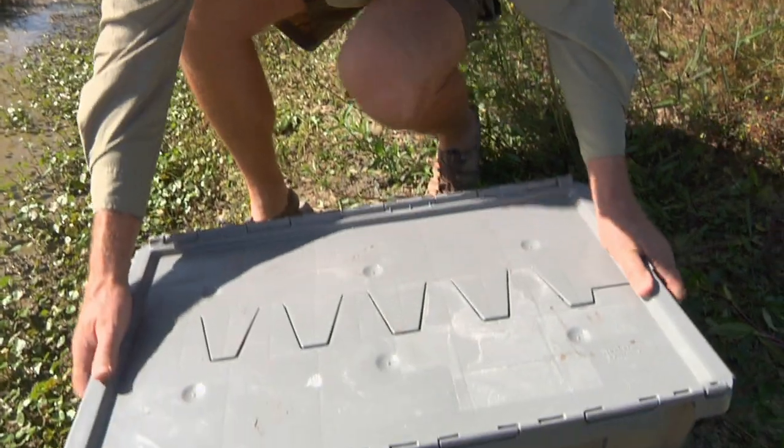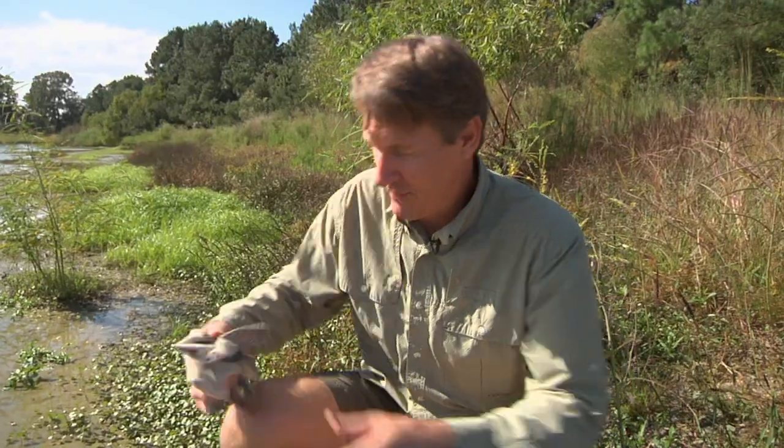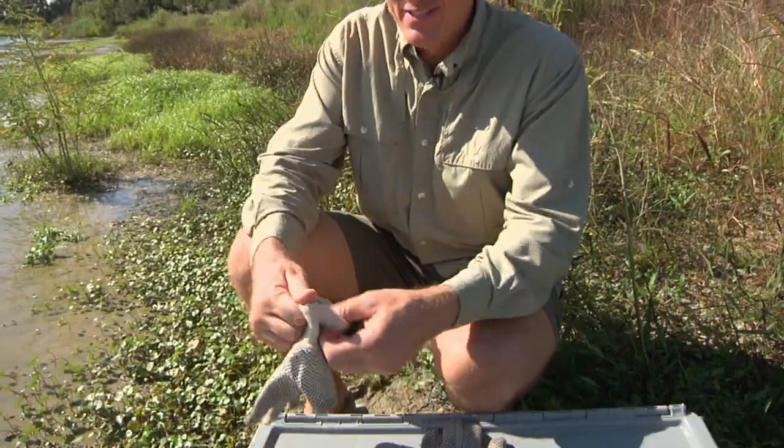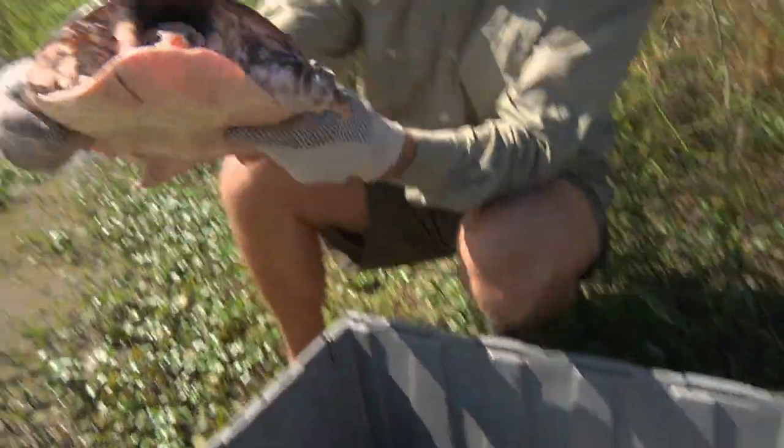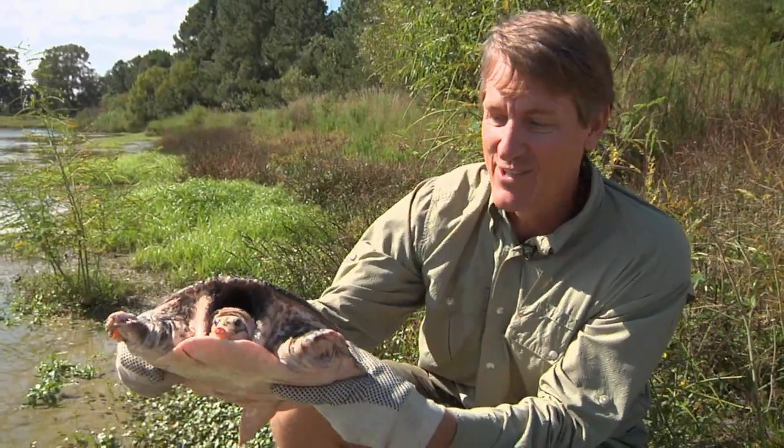I've got something really neat in this bin I want to show you, but I'm going to throw some gloves on and you'll see what I mean as soon as I put them on. This animal is called a soft-shelled turtle, and specifically it's called a Florida soft-shelled turtle. And this is really an interesting looking one.